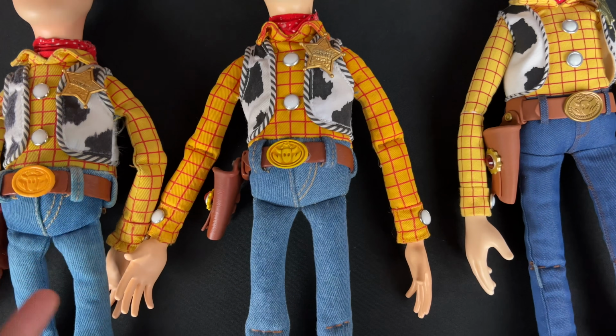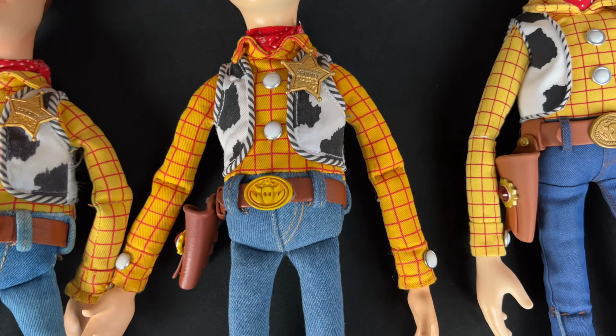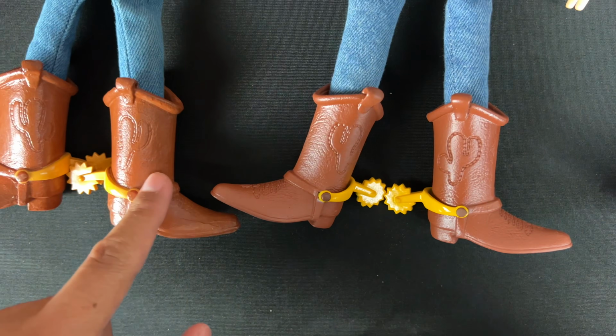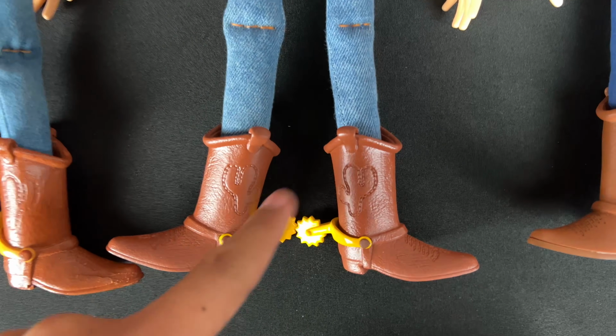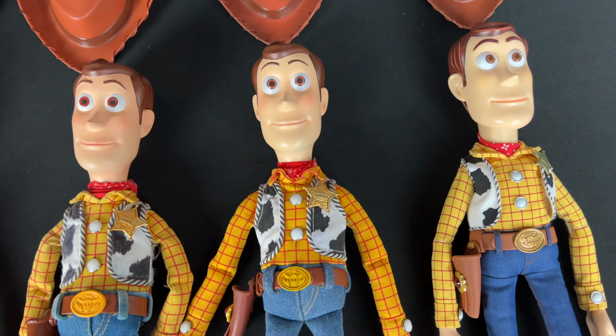In my opinion, this is my perfect Woody. And I love the pearlized buttons upgraded there. Not a Toy Company again helped me with the boots this time so that the paintwork was better than my work. He did a cleaner, more professional job here. So yeah, it's my favorite Woody currently in my collection.